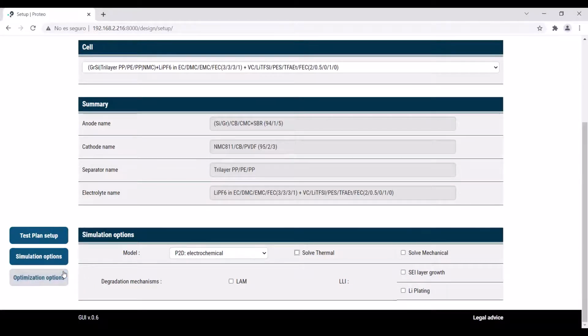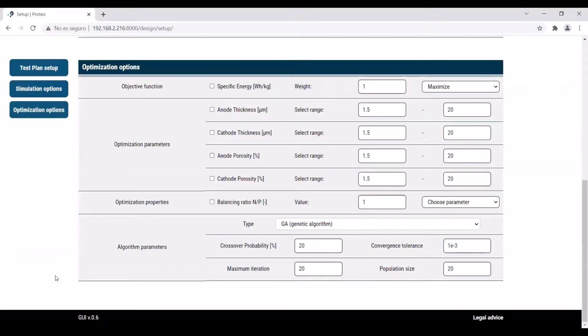And last, the optimization options. I want to mention that the code is parallelized, so it's really fast in the optimizations. We have a 4-variable optimization that takes like 30 or 40 minutes, so it's quite fast.